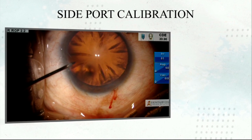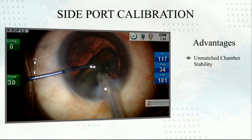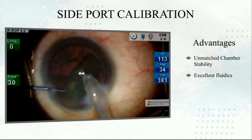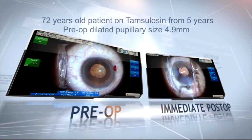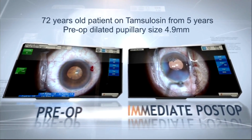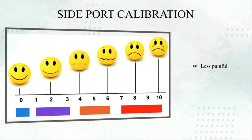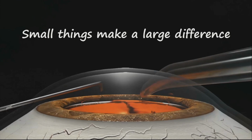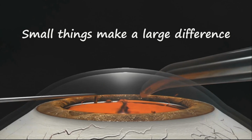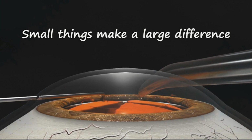The other advantages of side port calibration include unmatched chamber stability, excellent fluidics, minimal pigment dispersion. There is sustained pupillary dilatation with minimal decrease in pupillary diameter. The procedure is less painful because of decreased iris touch. Summing up, side port calibration will open up new frontiers for IFIS management.